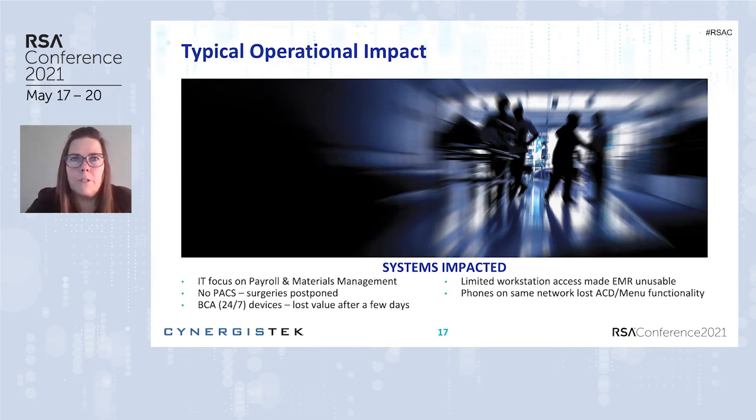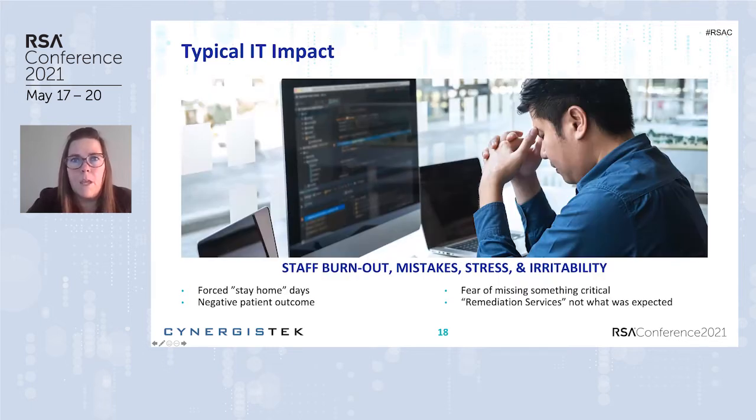From an IT and information security and privacy perspective, besides all the containment and remediation efforts, there are also those investigations that need to be conducted into determining if any electronic health record was involved and if there is a reportable privacy breach in addition to the security breach.